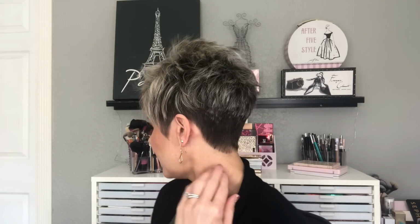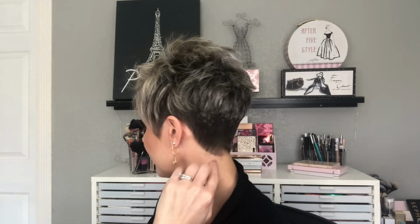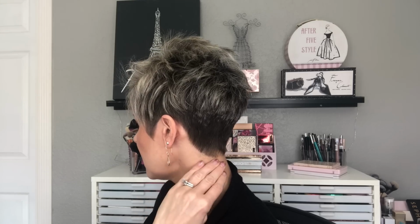So if you have an undercut pixie or you've had this shaved, you'll know you're gonna start getting growth right here. And I get that even by the end of 4 weeks. So what you can do in this extended period, however long it might be, is have somebody that you trust just shave the neck portion. Don't have them actually go into your hairline. Just have them shave up any of the growth that's on your neck.